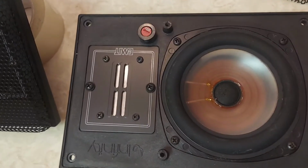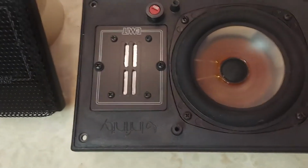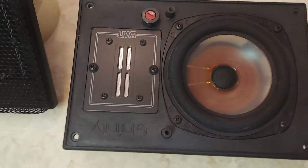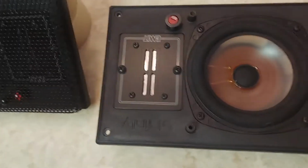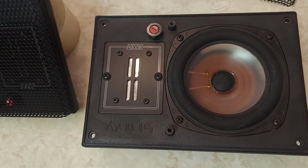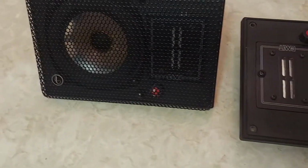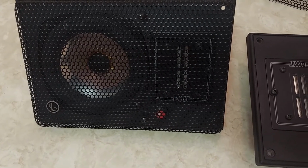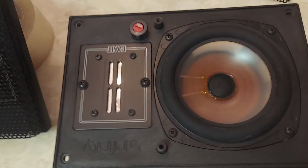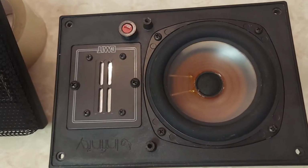They're pretty hard to find these days. I mean, even back when they were made, they weren't easy to find. There weren't that many of these going around. So if you happen to find a set, they might not be as well taken care of as these. They might be a little rough.